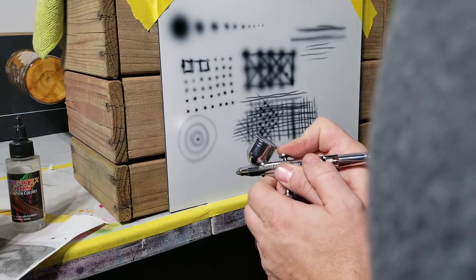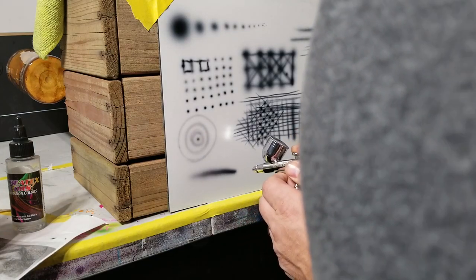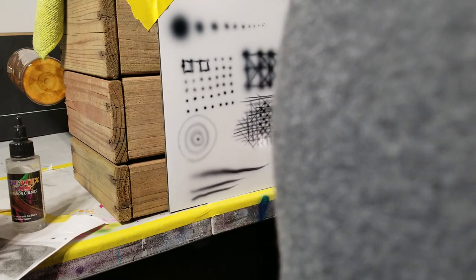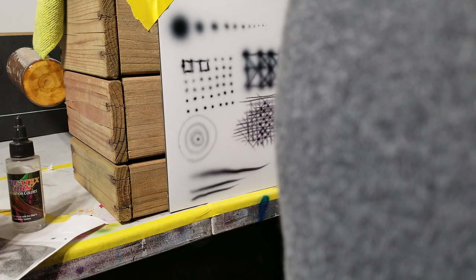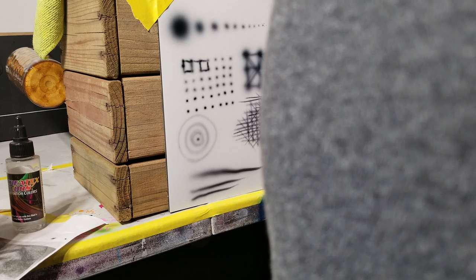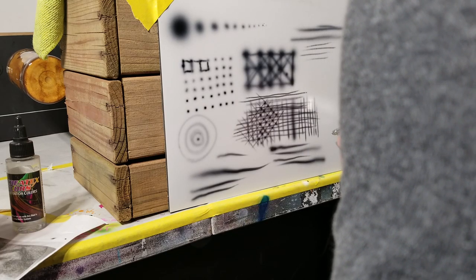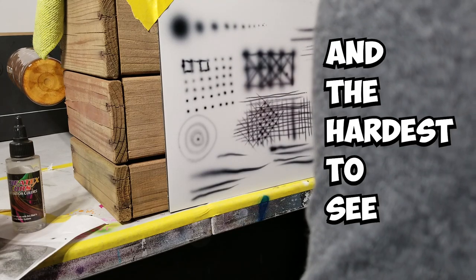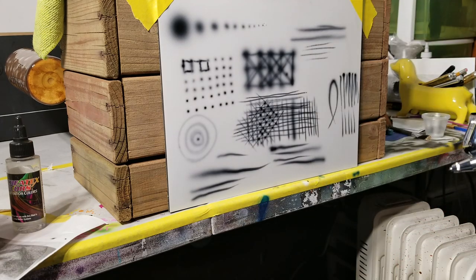So you start fat, and you go big to little. You can also do it with loops, like going big to little. These are the hardest to master. Okay, let me bring you in and show you those.